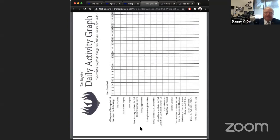And send those out. I get a kick out of this. If you get a listing reduction of $500, I mean, that's really nothing nowadays, but you just add a zero to that. You get a point for that. So looking at this, it gives you a guide as to how many points you're doing on a daily basis. And when you look at your past month's activities, you'll see some trends. Are you getting 4 or 5 points a day, or are you getting 40 or 50 points a day?